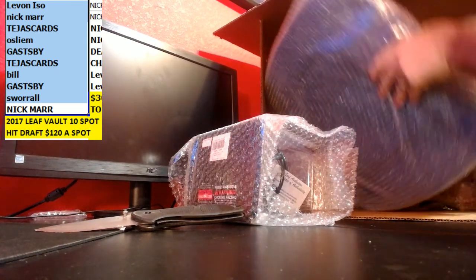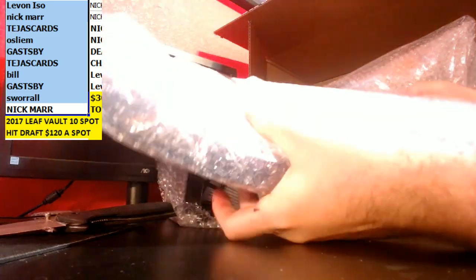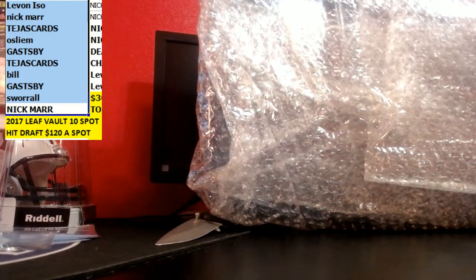Oh, you kidding me? What I think it is? Oh my god, I think it is what I think it is. I guess a signed seat. I got so much stuff in here, I may need to take some stuff down here. Looks like a signed seat there. Man, this thing is loaded with stuff. Let me pull it all out. Move this box.